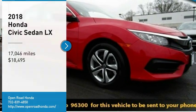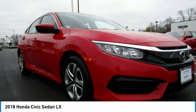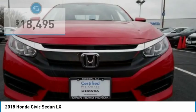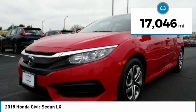A ride in the 2018 Civic. Honda Civic. Practical, awesome gas mileage, and incredibly reliable, and is priced below $20,000. This vehicle has less than 20,000 miles.